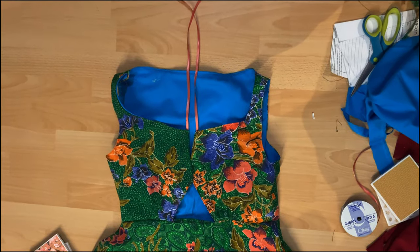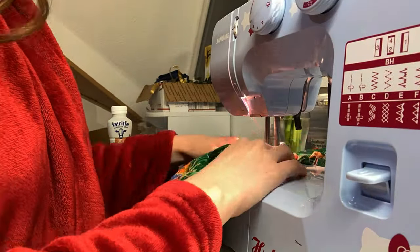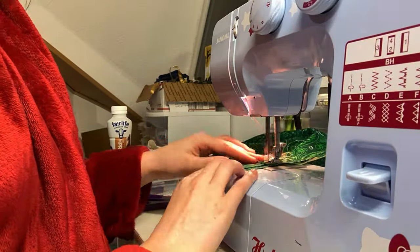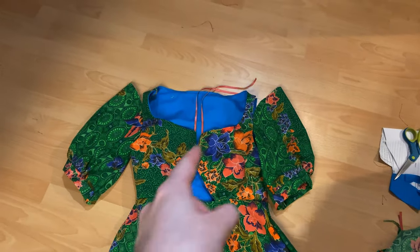Now I'm gonna start working on sewing together the sleeves. I've put the sleeves together, and now I'm gonna attach them to the sides of the dress.